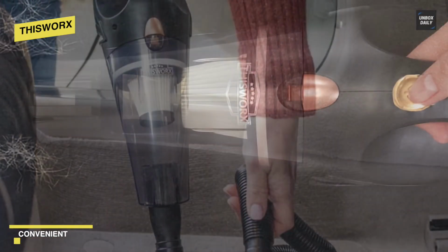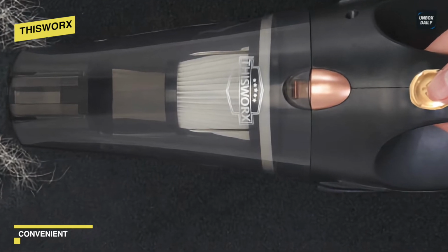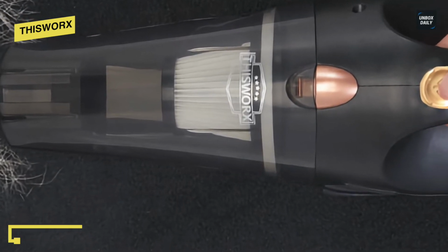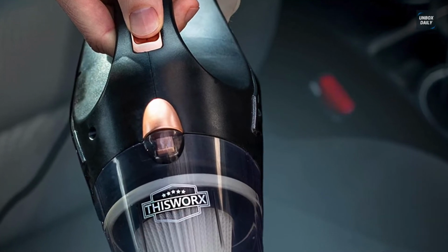Its flexible attachment hose is very secure when connected to the crevice or brush tool, and it also manages to give extra reach underneath car seats or into pockets that are hard to reach with the vast body of this handheld vacuum.